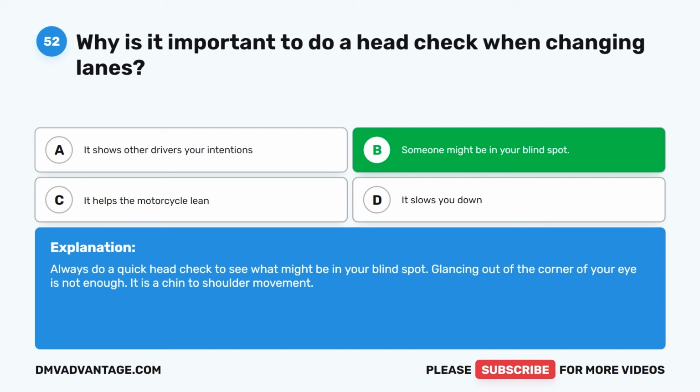Always do a quick head check to see what might be in your blind spot. Glancing out of the corner of your eye is not enough. It is a chin to shoulder movement.